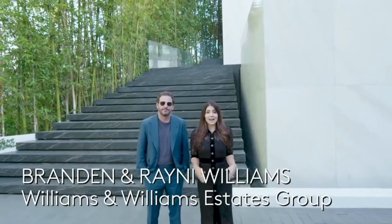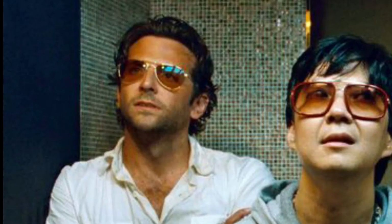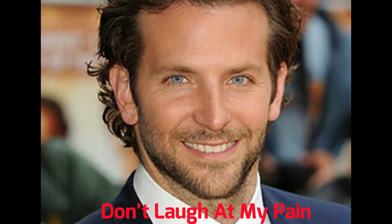Welcome to 1369 Londonderry Place in the Hollywood Hills. Music's hype. So, right off the bat, the dude on the left just looks like he has dime bags for days in his pocket. I think I've seen this guy before. Wasn't he in The Hangover? Bradley Cooper? Yeah, he looks like Bradley Cooper, but Bradley Cooper's way cooler. A little downscale from Bradley Cooper.